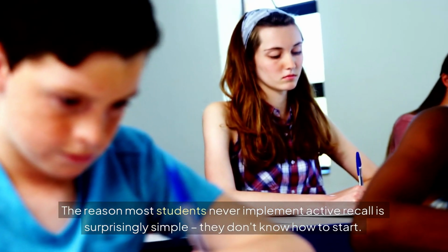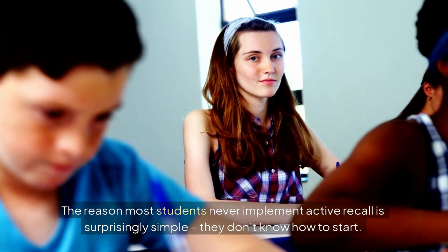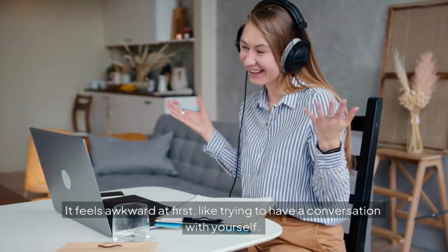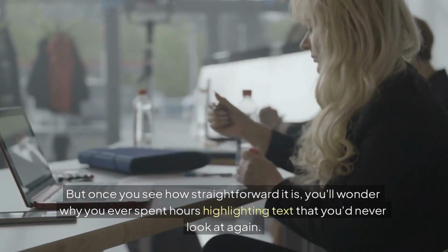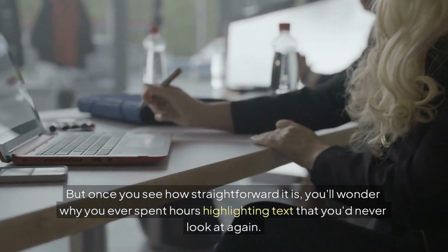The reason most students never implement active recall is surprisingly simple. They don't know how to start. It feels awkward at first, like trying to have a conversation with yourself. But once you see how straightforward it is, you'll wonder why you ever spent hours highlighting text that you'd never look at again.